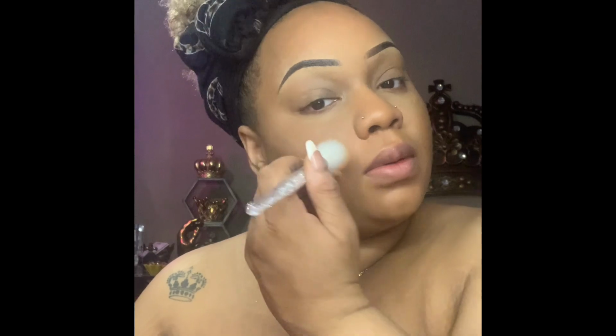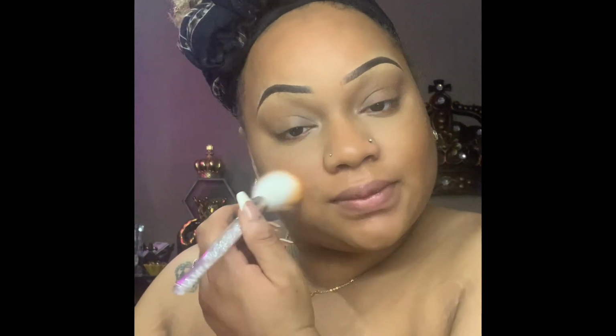Today I felt bougie, so I went ahead and grabbed some blush, and I actually used orange. I could have blended it a lot better on that left side. But as you see, I noticed it, but I'm just like, you know, whatevs.